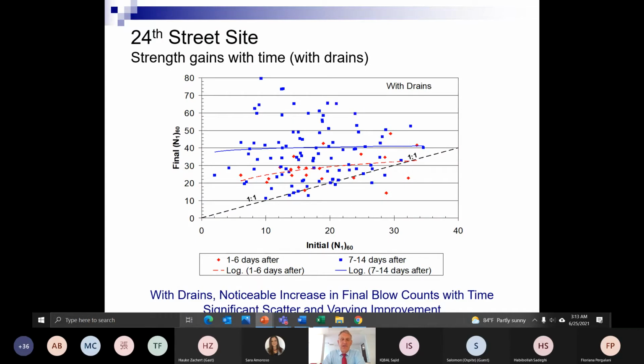This is another way to plot this. It's the final blow count on the y-axis versus the initial blow count. This is 1-to-1, no improvement. The red curve is 1 to 6 days after treatment, and the blue curve is 7 to 14 days after improvement. So we're seeing a large improvement with drains, but there is, again, a scatter in data that has to be dealt with.